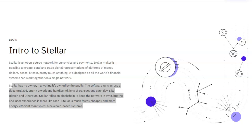Now let's talk about Stellar today. Stellar is an open source network for currencies and payments. If you're new to the cryptocurrency world or the digital asset space, Stellar is one of several digital assets, I believe, that you definitely need to go ahead and look at, do your research, compare numbers and information, because I like what it's doing in terms of some of the use cases and the infrastructure.